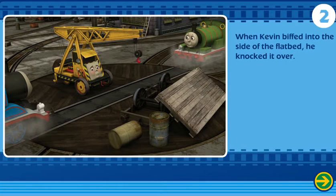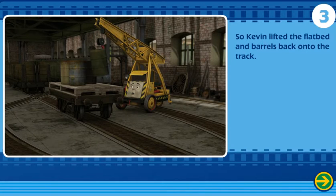When Kevin biffed into the side of the flatbed, he knocked it over. So Kevin lifted the flatbed and barrels back onto the track. The end.